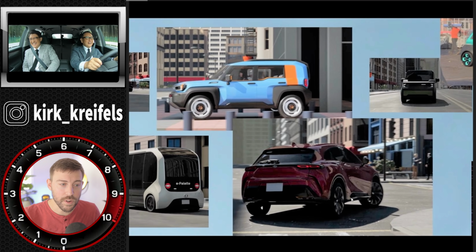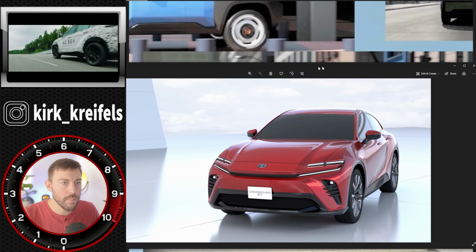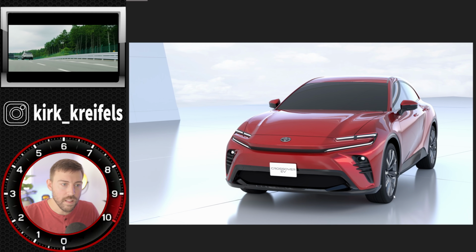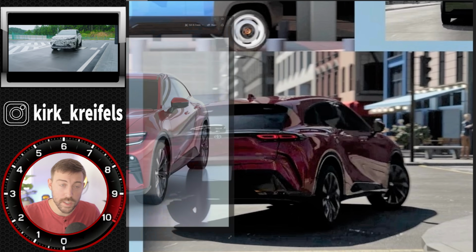Anyways, we're going to go down here as well. This is the back end of the red vehicle that kind of reminded me of the Mustang Mach-E. And a lot of people said it was a pretty attractive little crossover. Just a crossover EV, there's nothing wrong with that. I think it's a good looking concept and looks very production ready to me.